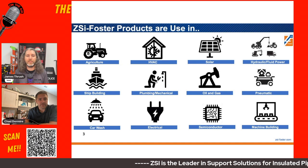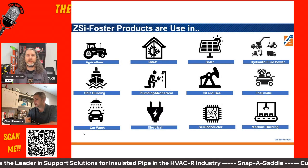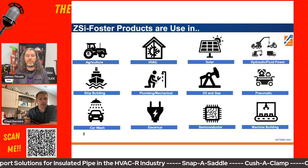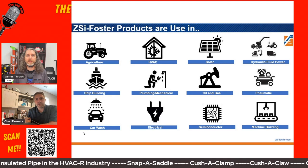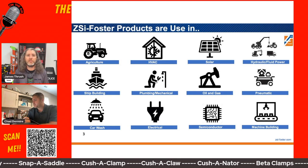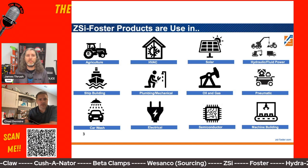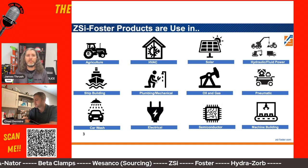We are definitely targeting that market with our entire line, whether that be clamp, strut, rooftop blocks, anything around that. Solar, there are some clamps used there. That's more strut and strut fittings. Hydraulic fluid power is another heavy vibration application. Same thing with shipbuilding. Plumbing mechanical is a sweet spot for all of our products.